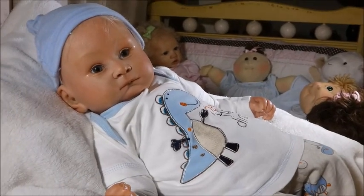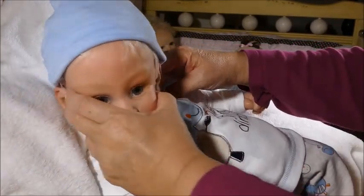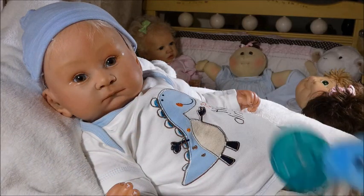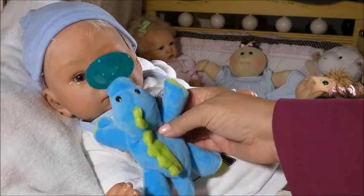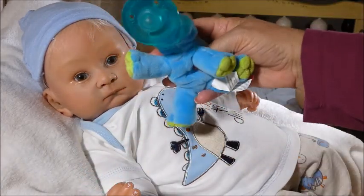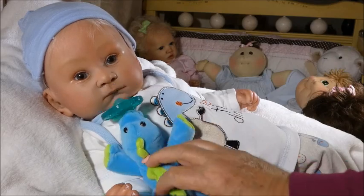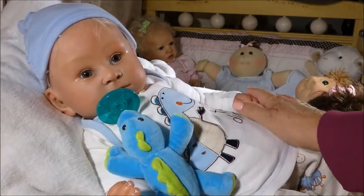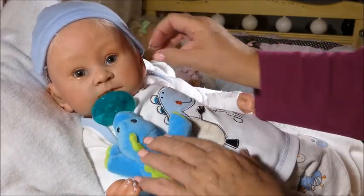So there's Mr. Harvey, who is our tiny dino tonight for Theme Thursday. And he also has another friend, which is his pacifier. It's his pacifier, Wubbanub. Yes, Wubbanub, little dinosaur pacifier. And that is his dinosaur contribution to Theme Thursday. And he's just such a little doll. I love him. He is a doll, yes, but I just adore him.